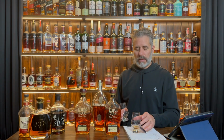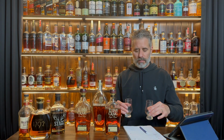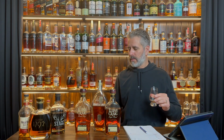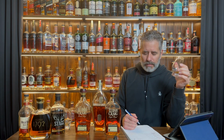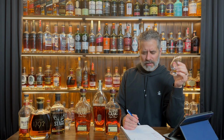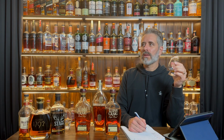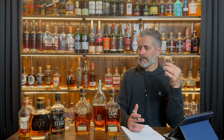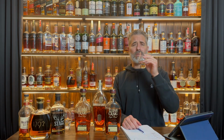Let's see how this compares to Stagg. Okay. Ooh, that's fruity. Yeah. Ooh. That's, wow, okay. Oh, it's so tasty. Oh, man. Man, that's just, it's like a dialed down version of the Stagg. Like the brown sugar and the cherry, like just fruit is there. It's not as rich and viscous, but it's tasty. It is really tasty.